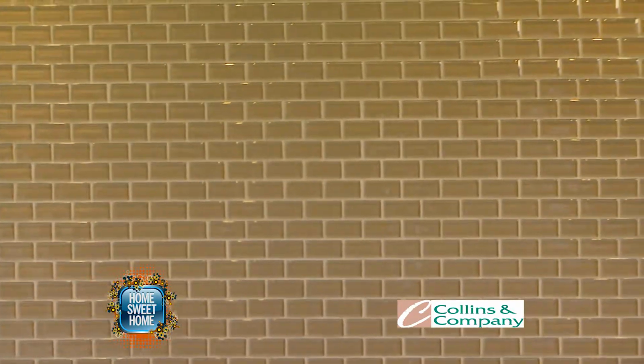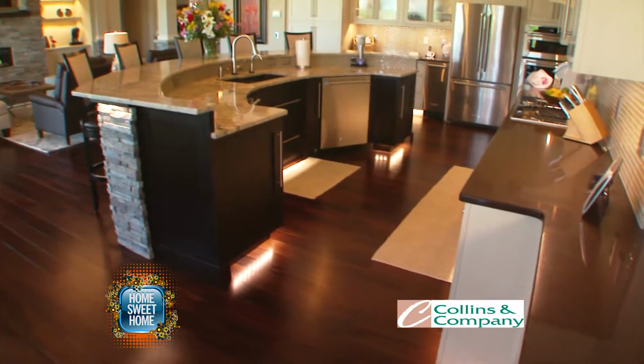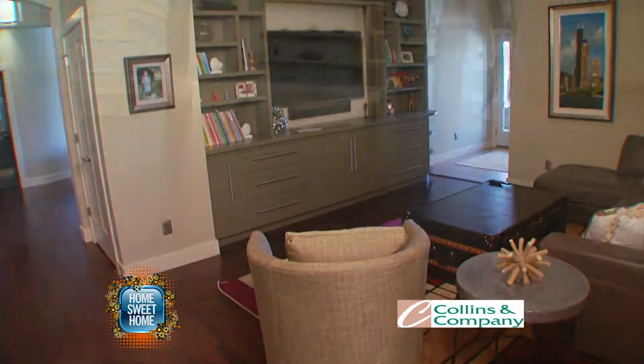They helped with the backsplash, and then they also did the hardwoods throughout the house, the kitchen, the great room, pretty much the first floor. And they're beautiful. How did you come upon choosing this particular hardwood?